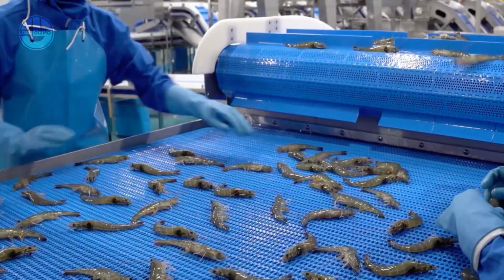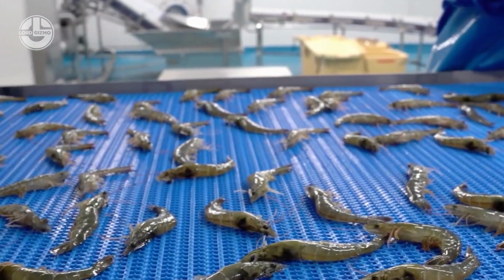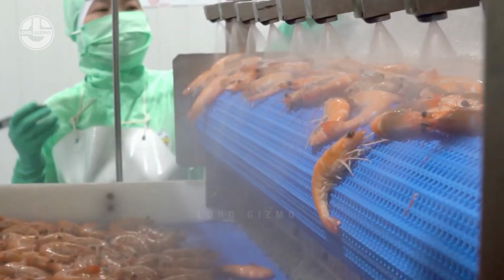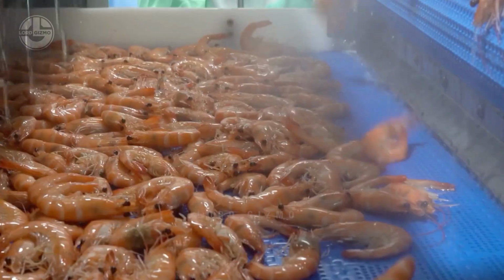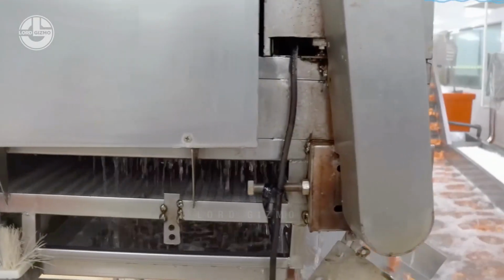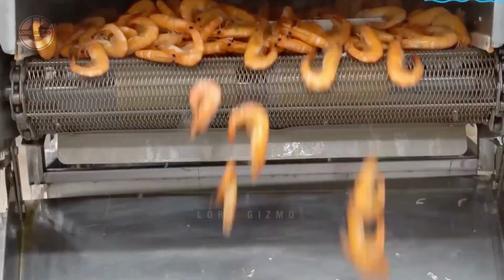The shrimp are placed inside the steamer. In order to utilize every inch of space and ensure that the shrimp cook properly, the workers thoroughly distribute the shrimp on the conveyor belts. Between 90 and 100 degrees Celsius is the steaming temperature. The shrimp must have a body temperature greater than 72 degrees Celsius after steaming.